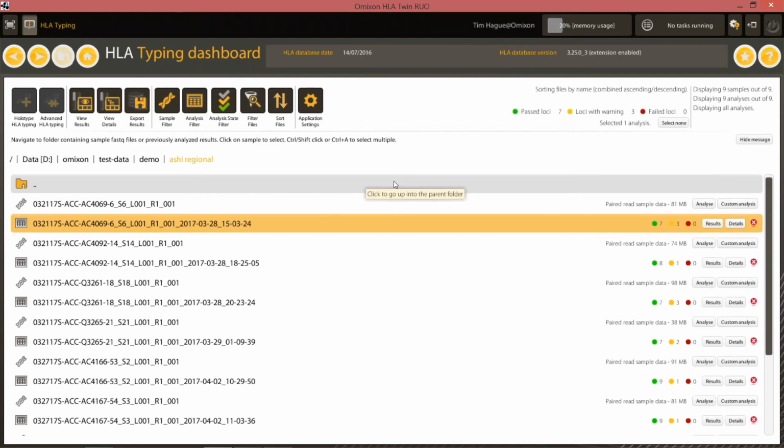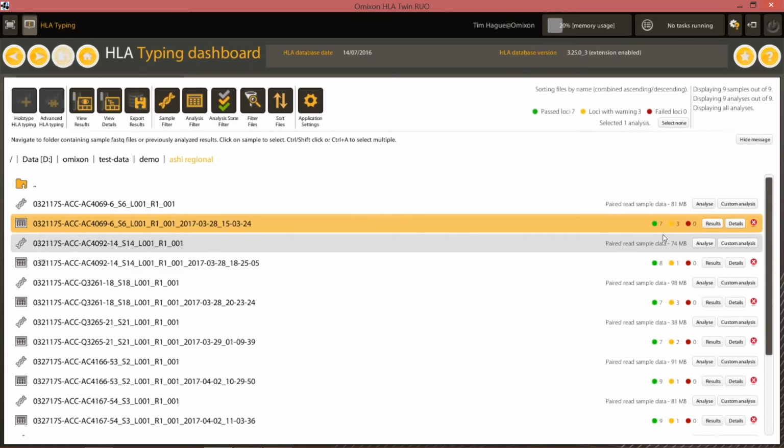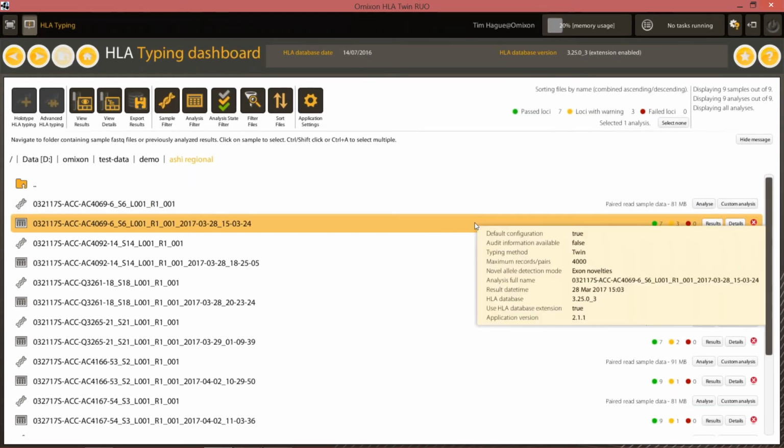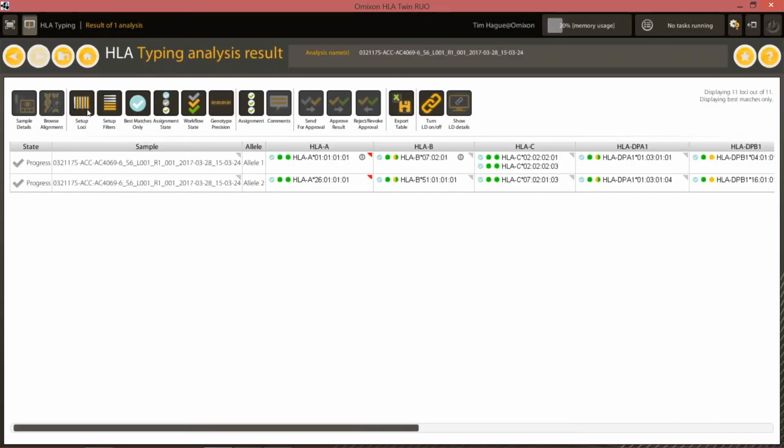So this is the screen that you see when you start up HLA Twin, and as you can see here, we have a sample and a result. You can see here a little graphical demonstration of our traffic light system, which tells you that we've got lots of green lights in this sample, a few loci with warnings and no failures according to our own internal quality metrics. So if I go in and view the results, we can start to see some of the new features that we've added into the software already at this level.